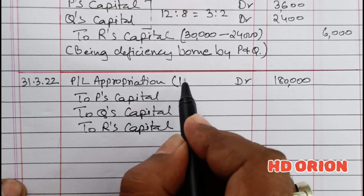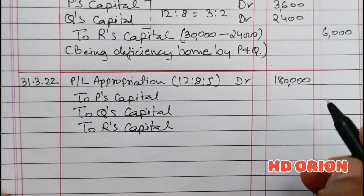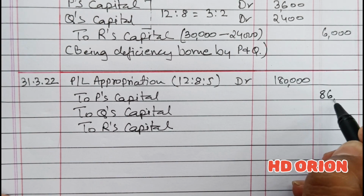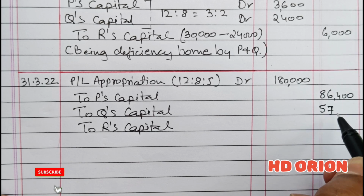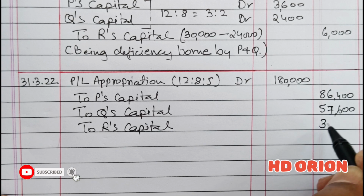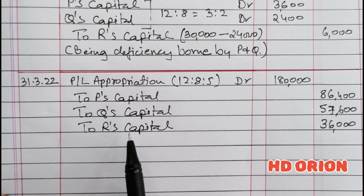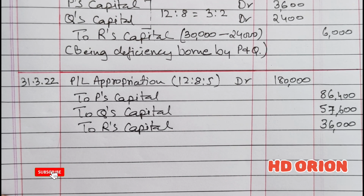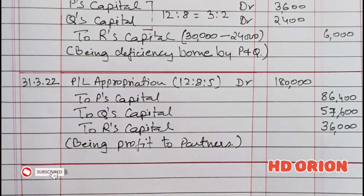In their profit sharing ratio, which is 12:8:5. So P will get rupees 86,400, Q will get rupees 57,600, and R will get rupees 36,000. Now here R is getting more than the guaranteed amount. R's guaranteed amount is rupees 30,000 and this is rupees 36,000. So he is getting more than the guaranteed amount. So no other compensation or deficiency type of thing will happen. So this is the solution for the second year.